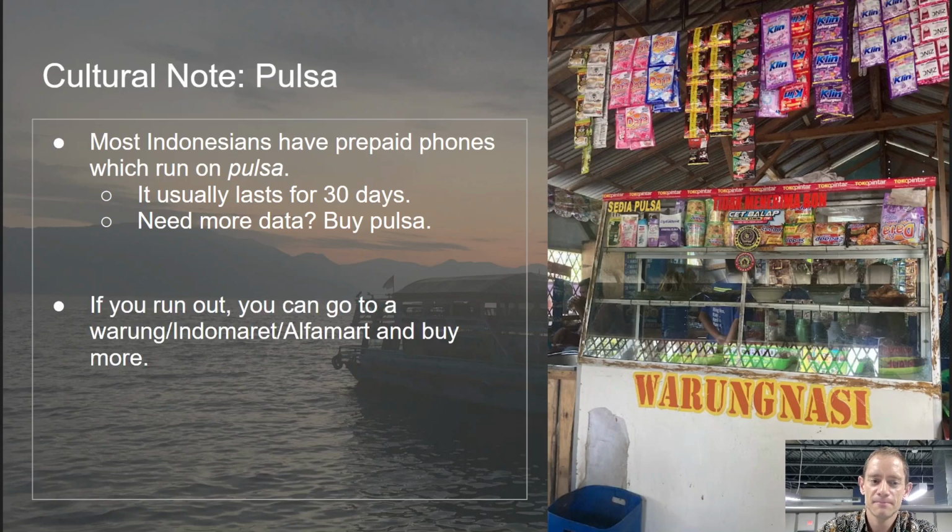And if you run out, you can go anywhere in Indonesia, like to a convenience store or to a shop, and you can almost always buy more, but you have to pay cash. Generally, at small shops like this, the person will charge maybe 3,000 or 5,000 rupiah to do the transaction, but it's just a few cents. So if you need pulsa or if you get a phone in Indonesia, you will have to buy pulsa. And in this next part, I'm going to show you exactly how to do it.